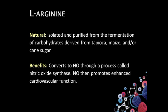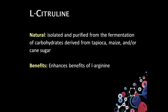Now, back in 1998, as we talked about with the Nobel Prize, they found that L-arginine would only last within the system for just a couple of seconds. It had a very short lifespan as it converted into nitric oxide. And for that purpose, people talked about, after studying the effect of L-citrulline, and that's the next ingredient I'd like to highlight.